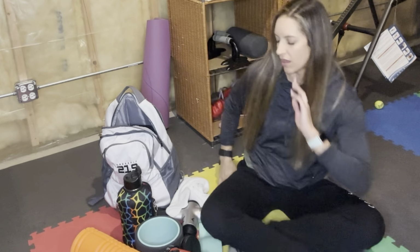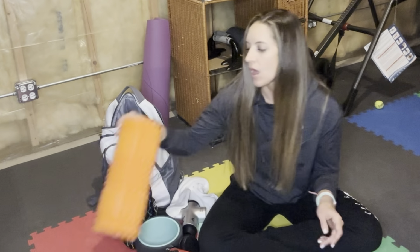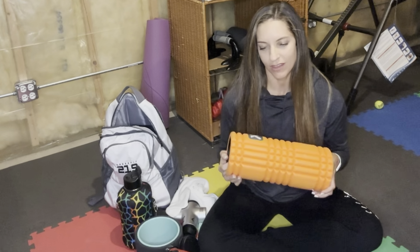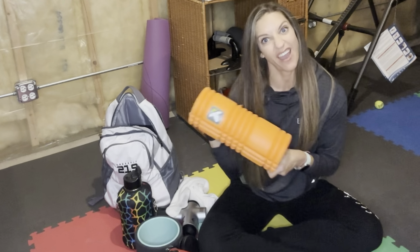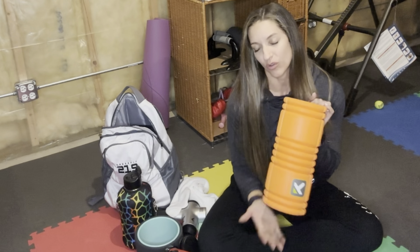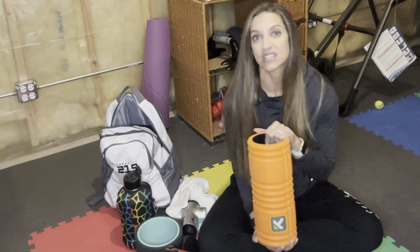So then on the note of recovery, foam roller. These are definitely key. I think I don't use mine enough, but I have it to get to those areas that are really tight and work through them. This is a great recovery tool. They come in all different sizes and shapes. This is the one that I have here.